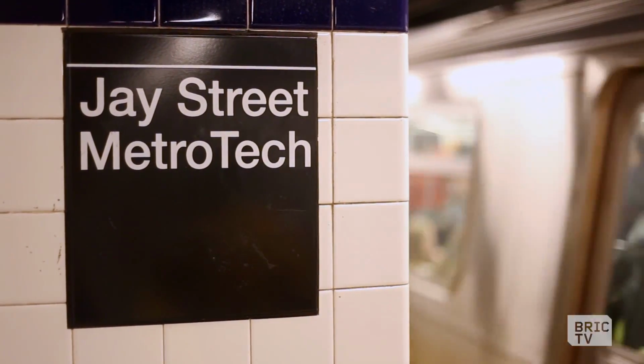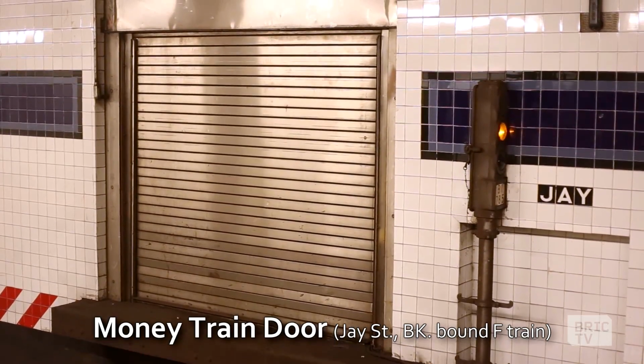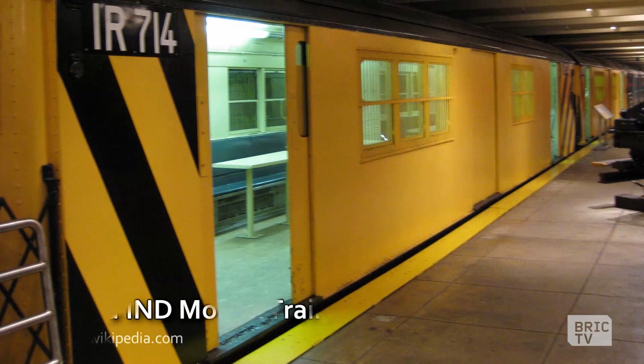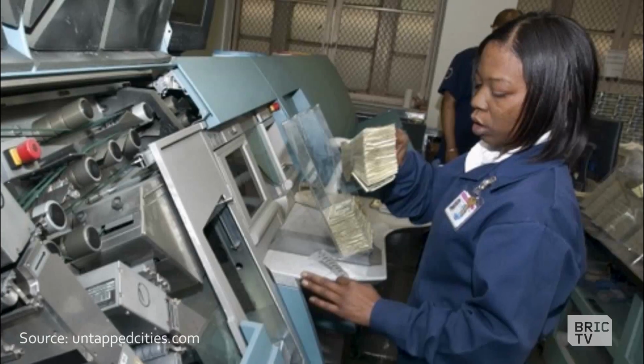If you go through J Street Metro Tech Station, and if you are standing on the F train Brooklyn bound platform, if you look at the wall in the center of that platform, you will see a metal roll door. Now, behind that metal door are secret tunnels that lead to secret elevators that once upon a time would take money from money trains that would pull into J Street Station, and they would secretly remove the money, and it would rise up to the second floor of 370 J Street, which was at one time the headquarters of New York City Transit Authority, and there the money would be taken to the counting room and counted out before it was put in the bank.